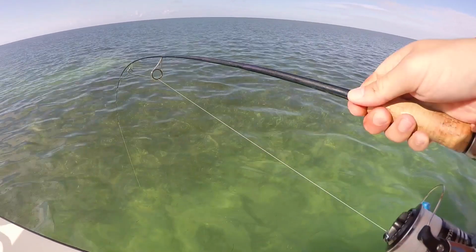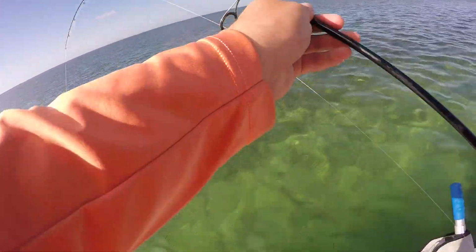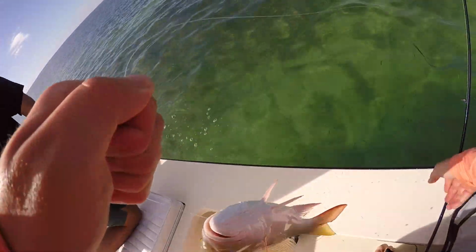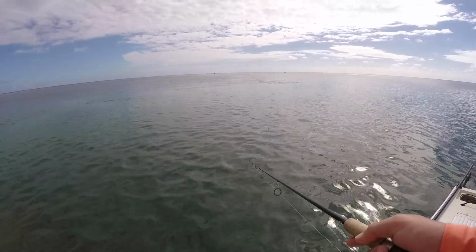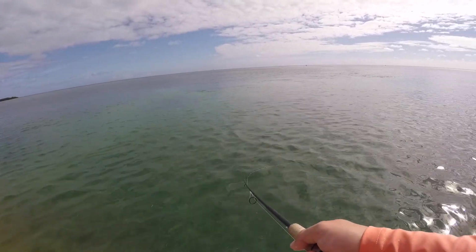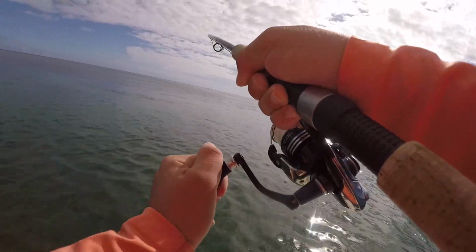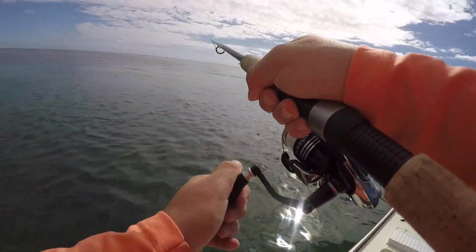You want to net him or? I think he's small enough. Swing him over. Yeah, hey, not too shabby. Finally, this guy was biting my bait for God knows how long.